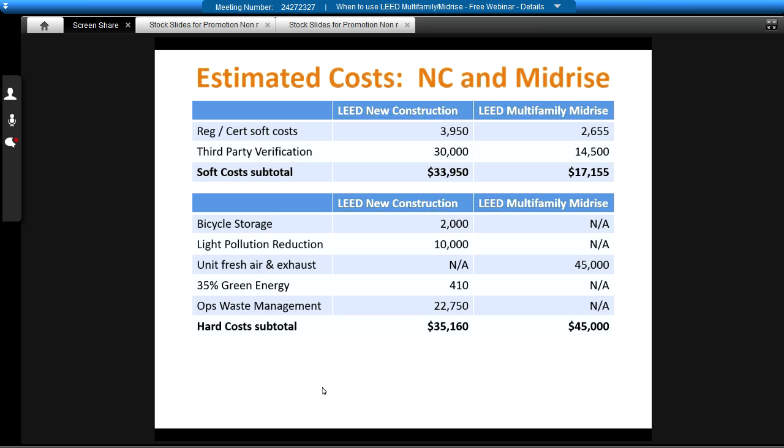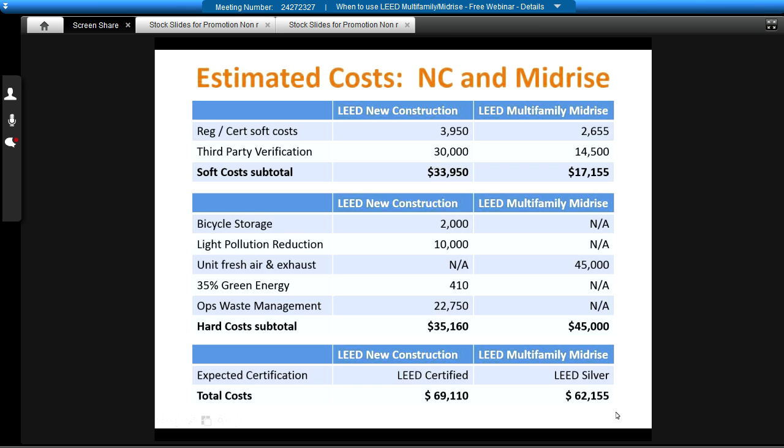The design changes for LEED mid-rise would be requiring that unit-specific fresh air be ducted from the corridors into the units and making sure that the kitchens were exhausted to the outdoors. And so the mechanical engineer estimated that at about $45,000. So it did have a higher hard cost, but the soft costs, overall costs, when we start to look at both, they were a little bit higher on the new construction side.